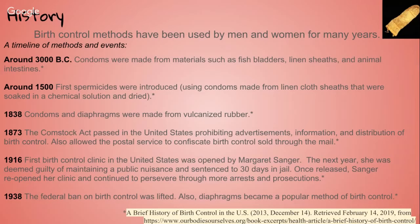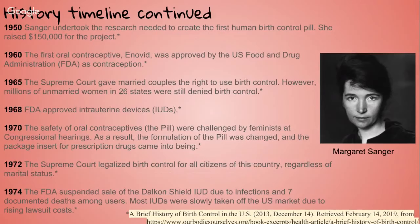In 1938, the federal ban on birth control was lifted. Also, diaphragms became a popular method of birth control in this year. In 1950, Sanger, while in her 80s, undertook the research needed to create the first human birth control pill. She raised $150,000 for the project. In 1960, the first oral contraceptive, Enovid, was approved by the FDA as contraception.